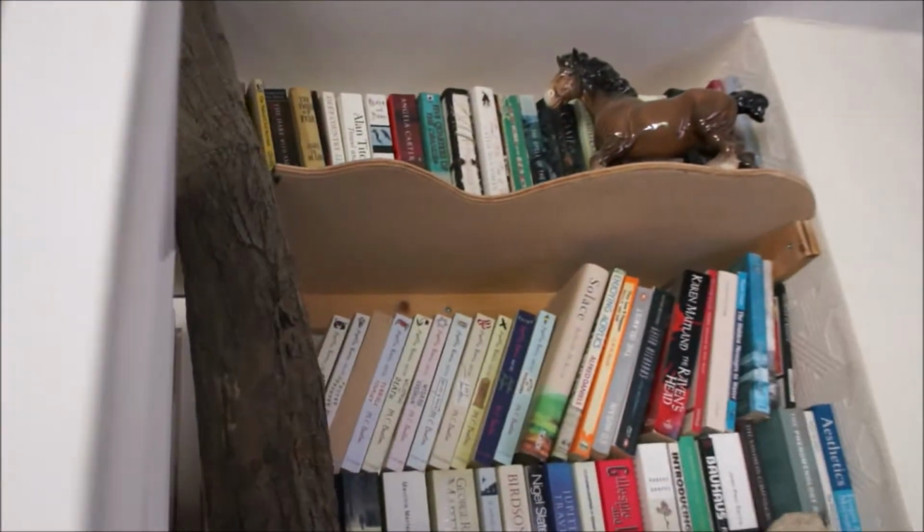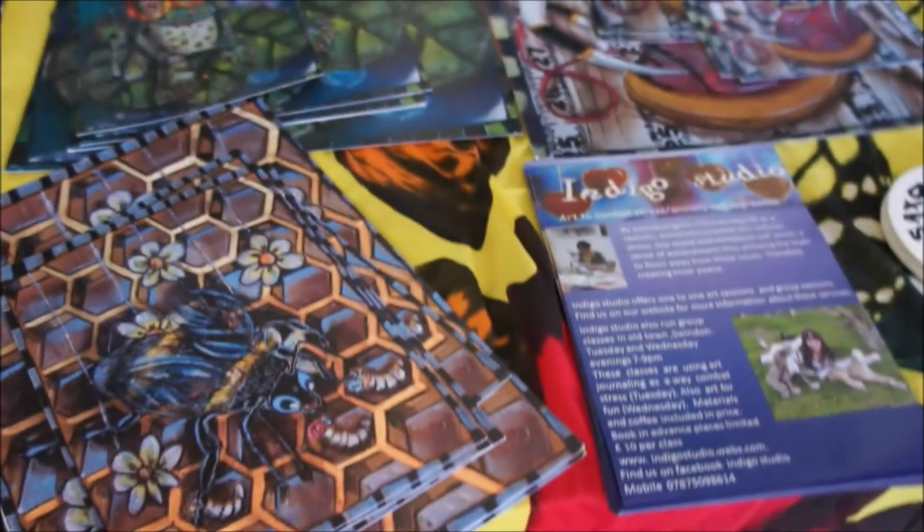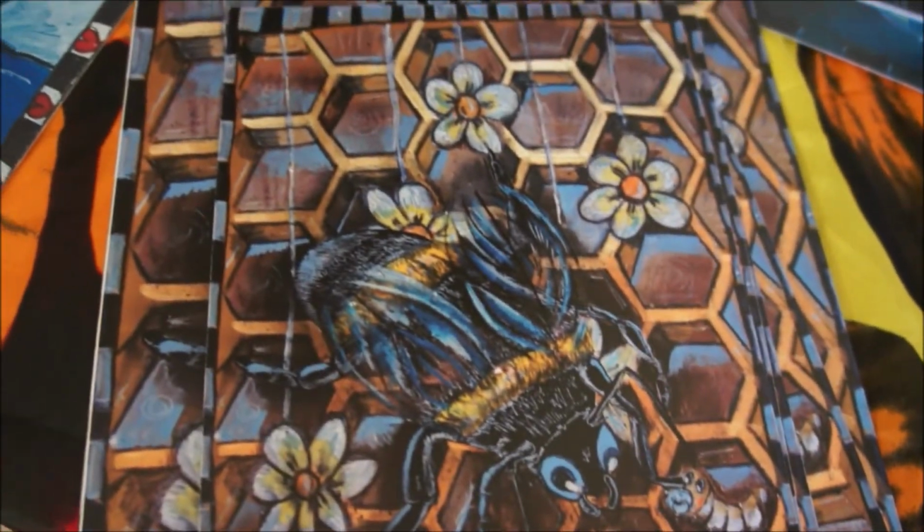I just love these shelves. I love the way the wood is. The wood dictated how the shelves would go. One in my hallway, one above the door, and the other one was a willow tree. The piece of wood used in there is elder, and again the table set up with my prints. Some courses that I do for mindful, compassionate art.